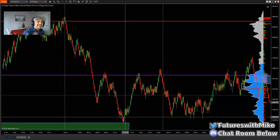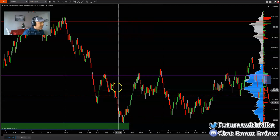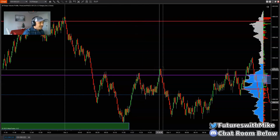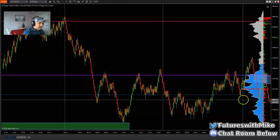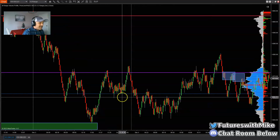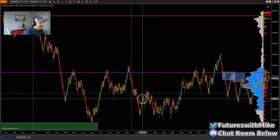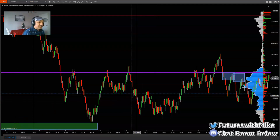I'm looking for a supply setup. The market runs back up, and it breaks some structure right here to the upside. But when it does that, it makes a high, higher low, and breaks structure to the upside. It turns back around. Again, we're looking for a supply setup, right? It breaks structure down here below. Now, ask yourself this question. If the market comes back to this area right here, is this supply? Of course it is. Yes, it is.